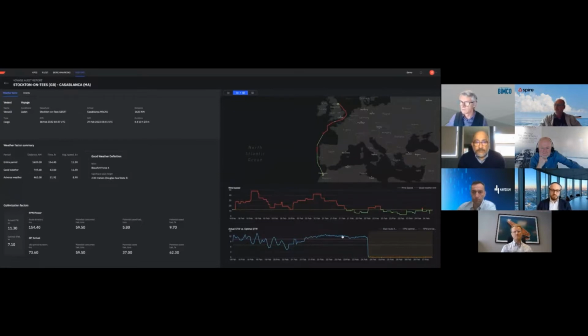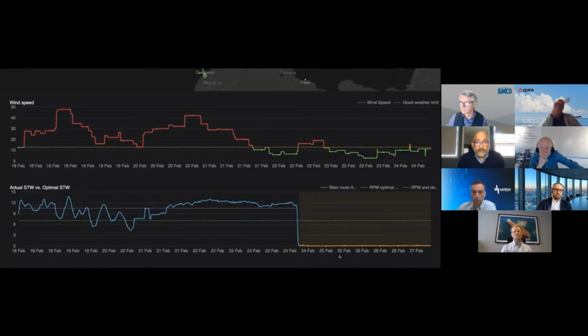So on the bottom right part of the screen, you can see the light blue color. It's the actual speed through the water within this voyage. The purple line is the optimal RPM and speed profile through the water calculated by the algorithm, and everything above that is the actual potential of optimization.